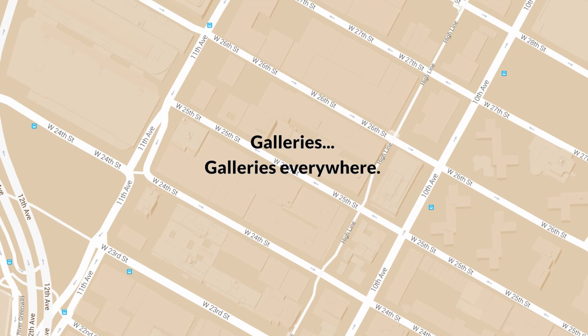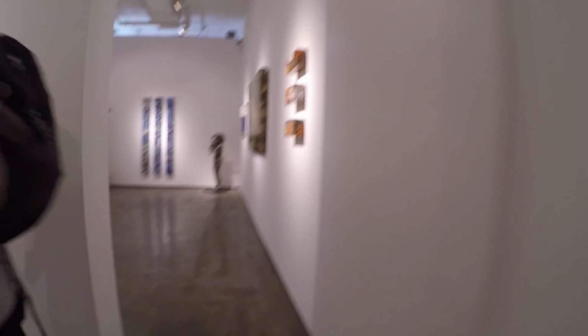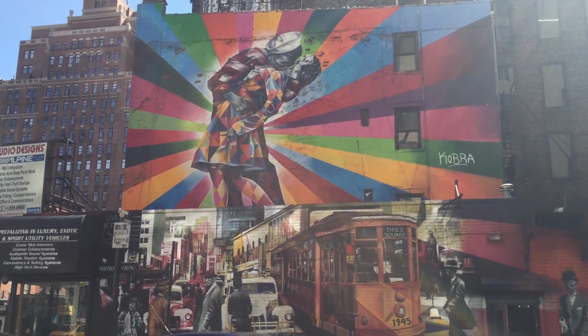Now that you've taken your 8-hour-long walk, you're going to end up between 24th Street and 25th Street and 10th and 11th Avenue in Chelsea. This area is littered with art galleries. Just take a little stroll around this area, pop into galleries, look at art, get some culture, man.